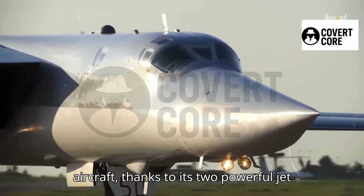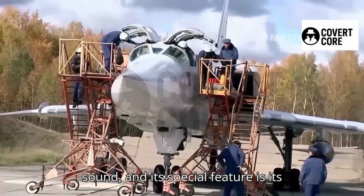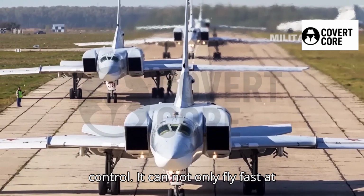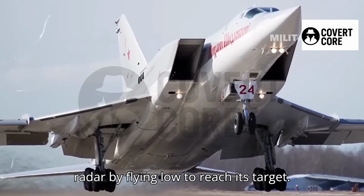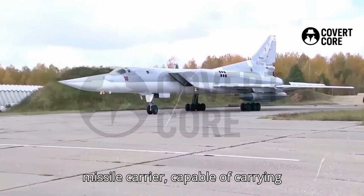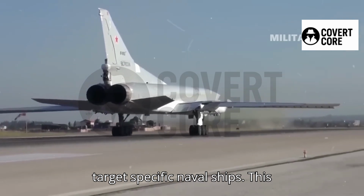This aircraft, thanks to its 2 powerful jet engines, can fly faster than the speed of sound, and its special feature is its variable sweep wings, which can change angles during flight to improve speed and control. It can not only fly fast at low altitudes, but also evade enemy radar by flying low to reach its target. The Tu-22 is both a bomber and a missile carrier, capable of carrying dangerous anti-ship missiles like the Kh-22, which are used to target specific naval ships.